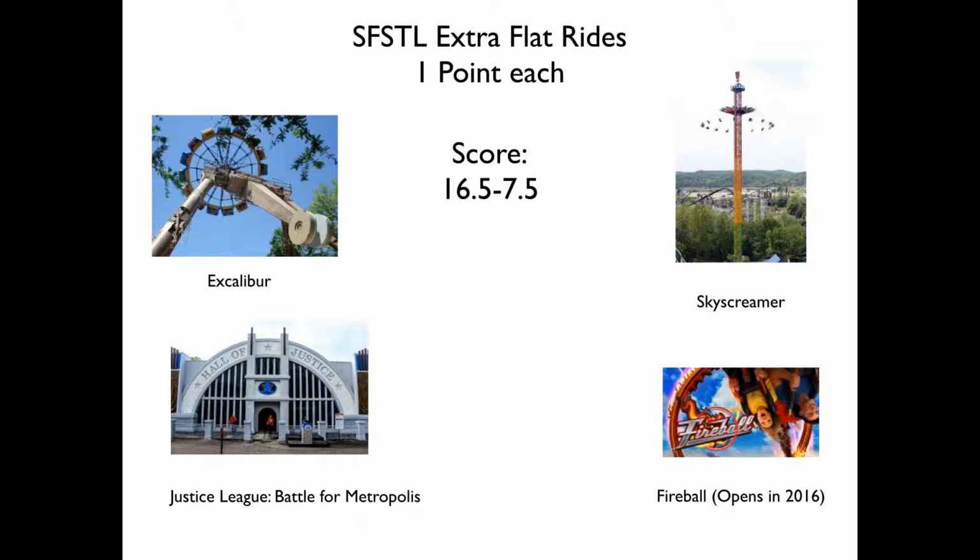Sky Screamer, you know, it's just your typical Six Flags Sky Screamer during their limited contract with Funtime. Just your 22-story, 24-story Starflyer model. It's pretty fun. Justice League: Battle for Metropolis, basically, it was down pretty much the entire 2015 season, and it was down when I went, but let's just hope it'll be back up for 2016 and last a while. But, you know, it's Sally Ride. They don't exactly have the best reliability. And a Super Loop, Fireball, which will open in 2016.